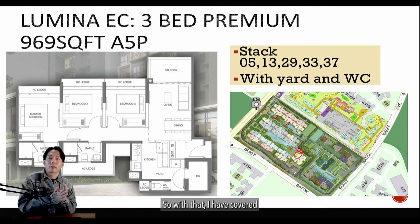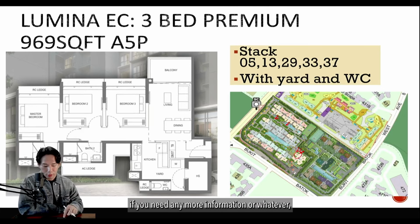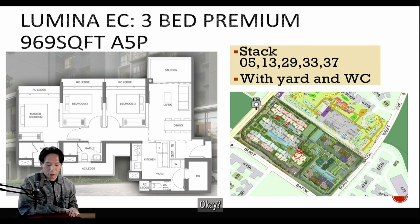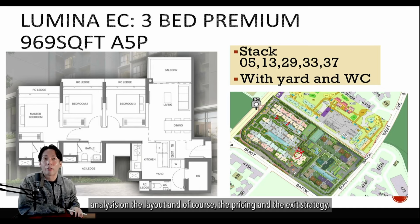Okay, so with that, I've covered the analysis of Lumina Grand. If you need any more information, just feel free to reach out to me. I hope I gave you all a comprehensive analysis on the layout and of course the pricing and the exit strategy.